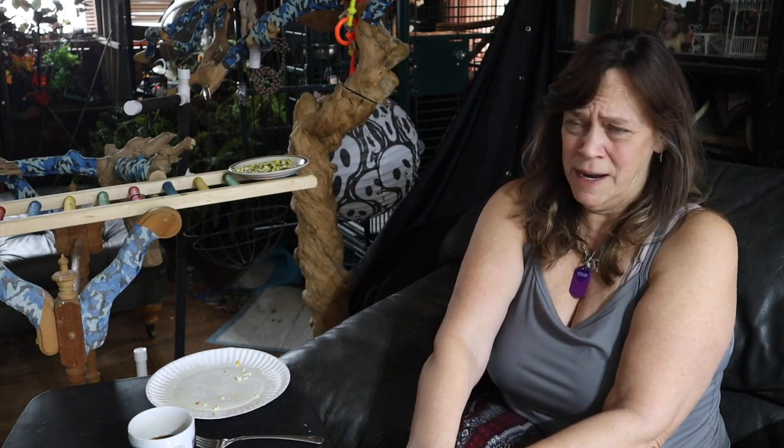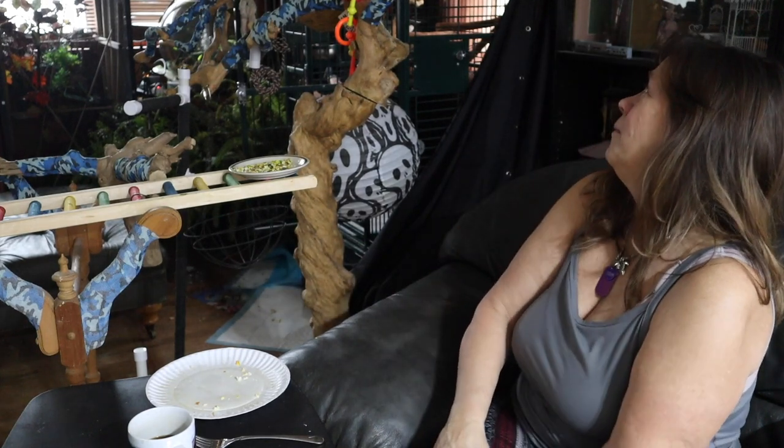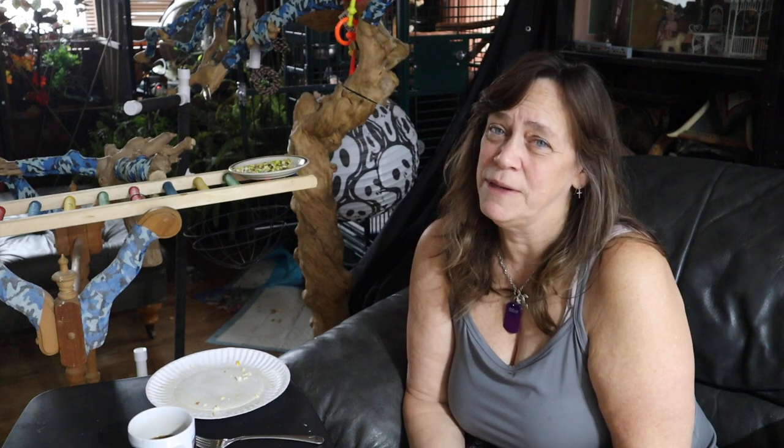Now, while she's on my hands and we're walking around the house, could I take her to the shower perch? Absolutely. Could I take her anywhere? I don't. I don't want to lose that trust. Oh, baby. She's got egg all over her beak. So let's take a look at the progress we've made so far.